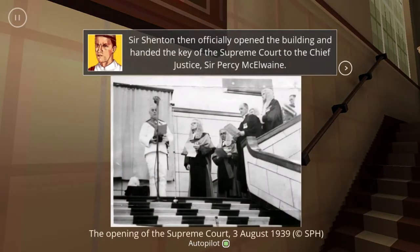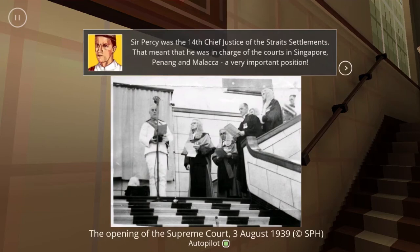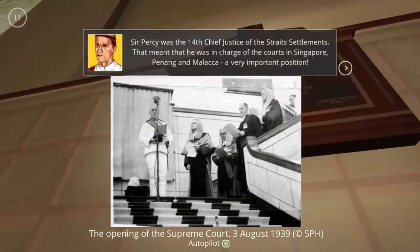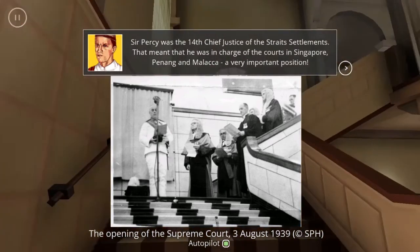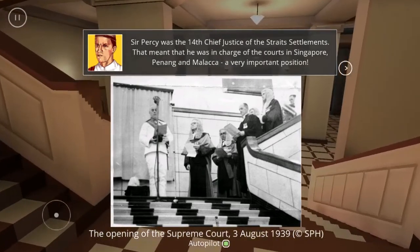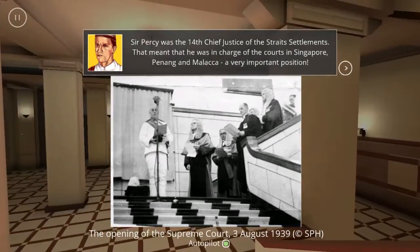Sir Shenton then officially opened the building and handed the key of the Supreme Court to the Chief Justice, Sir Percy McElwain. Sir Percy was the 14th Chief Justice of the Straits Settlements. That meant that he was in charge of the courts in Singapore, Penang and Malacca, a very important position.